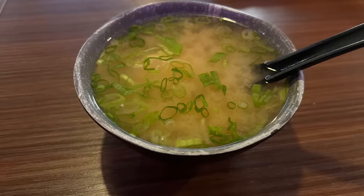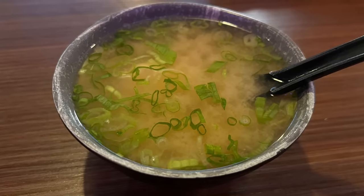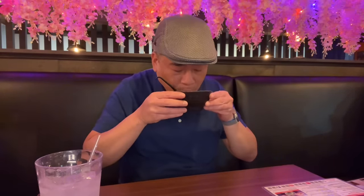All right. So up first we have the miso soup. Let's take a closer look. Looks pretty good. It's quite flavorful. My God, this got some 9. That was some really good miso soup.